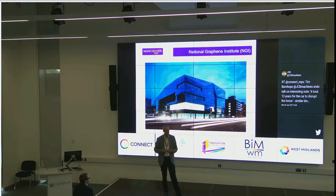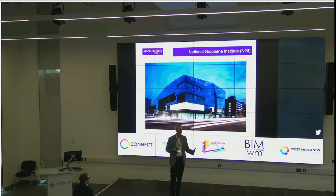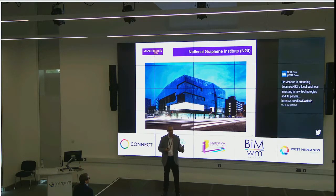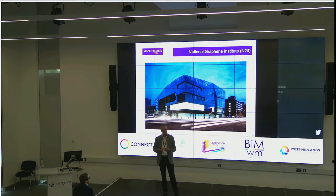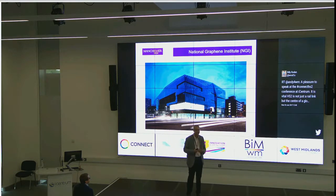But what you'll see in a few slides' time already, we're probably twice as fast as carbon fiber, but you're already seeing tennis rackets, Formula One, sports cars, aerospace, and over the next few years, increasingly, you're going to see a number of applications featuring graphene hitting the marketplace.